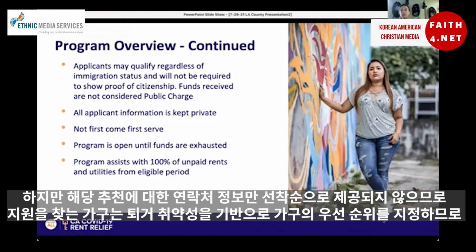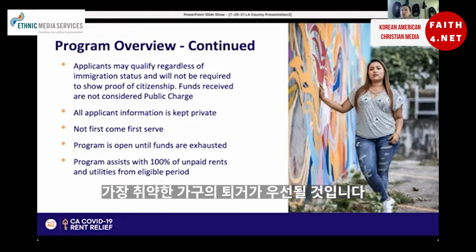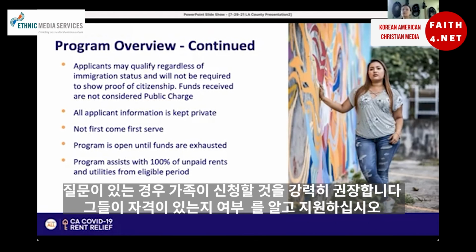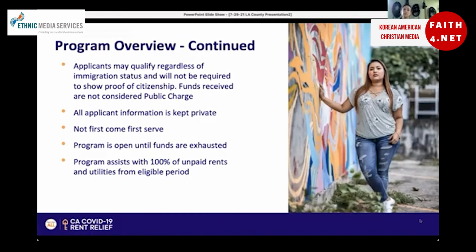The program is not first come, first serve. So households who are looking for assistance, we do prioritize households based on eviction vulnerability. So households who are most vulnerable to eviction will be prioritized. We're going to continue to run the program until funds are exhausted, and we have 2 rounds of funding, and we're not even through our first round yet. So we strongly encourage households to apply. If folks have any questions about whether or not they're eligible, go ahead and apply.